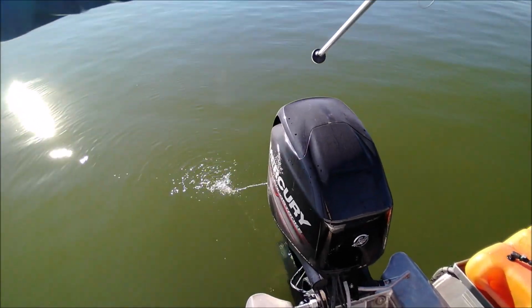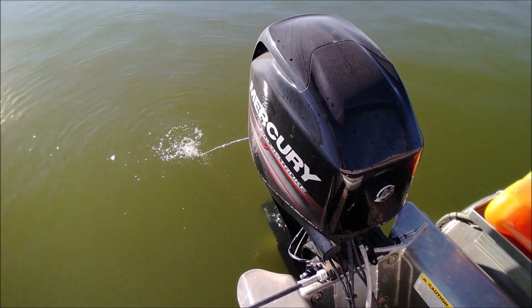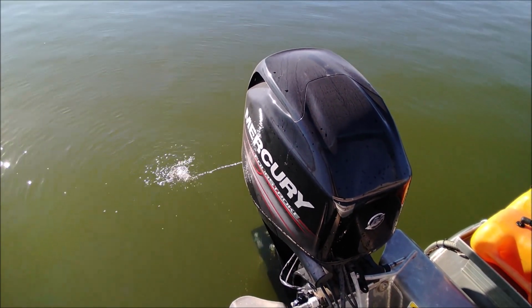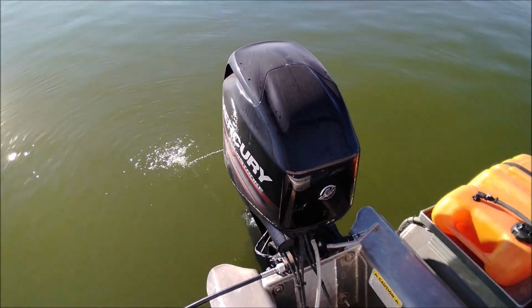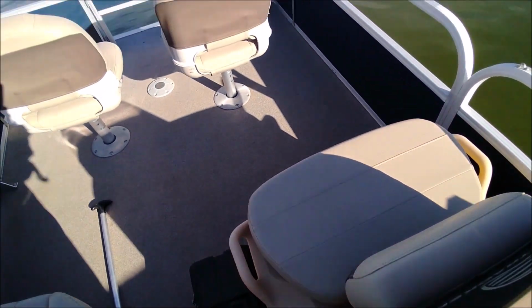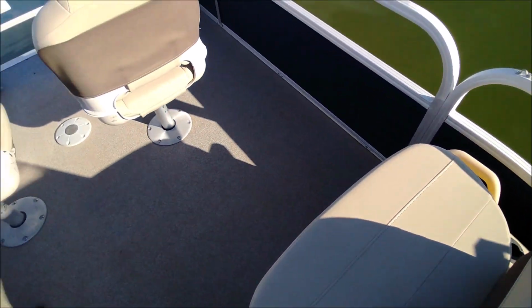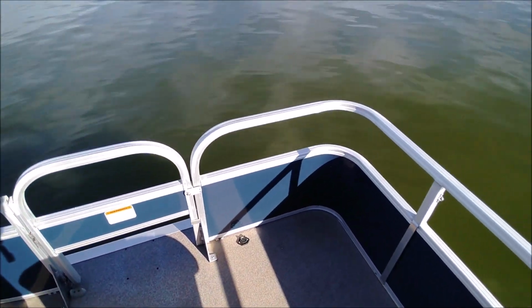But here you go. Once again, these things, man, they run like a sewing machine, I think is what they used to say in the old days. Good strong stream of water shooting out the water check valve. Spin around here, the dash and everything's super clean on it. Of course, I've showed this before, but the live well is under the seat in front of the console. But just a really neat little boat.